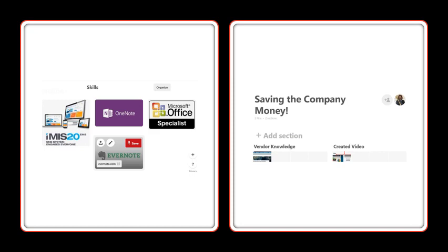On the right-hand side, I actually took the board and I made sections. And the two sections are vendor knowledge and created video. These are two areas where I save the company money. Knowing vendors, building a relationship with them, knowing how they work, what kind of negotiations I can work with these vendors for.